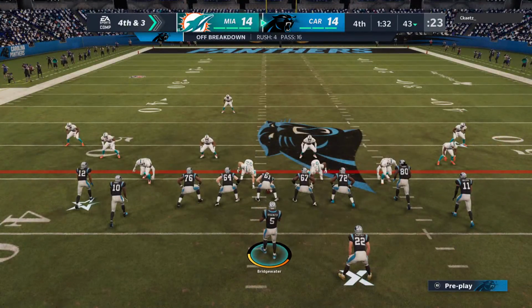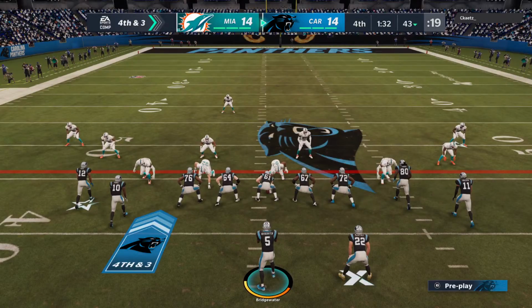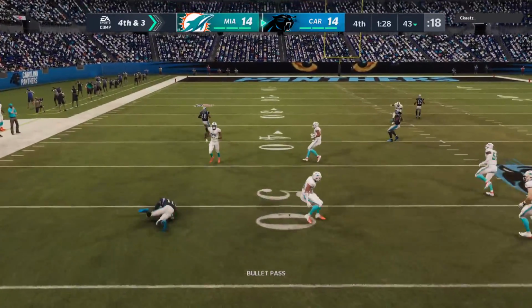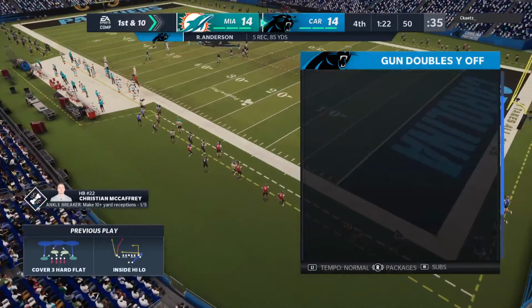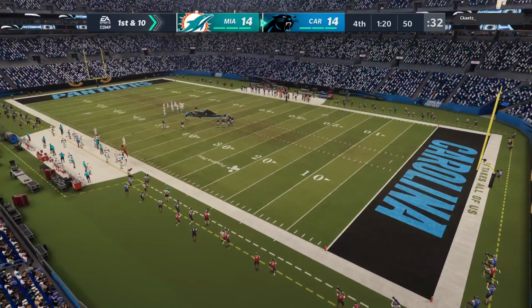Tie game, 4th quarter, and they're going for this thing on 4th down. Here's Bridgewater. And he'll be touched down here, but not before he does pick up the first. Well, we kind of looked at each other as they decided to go for it, but in the end, great execution, a 6-yard gain, and it all works out.